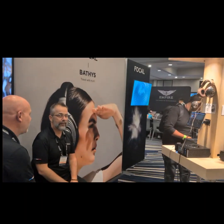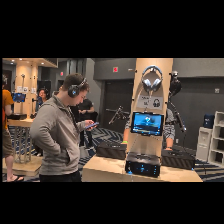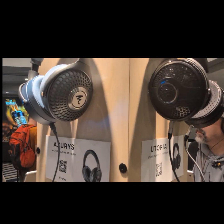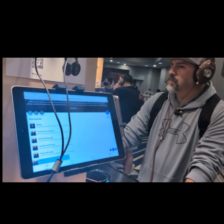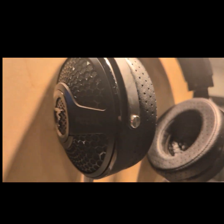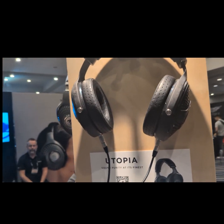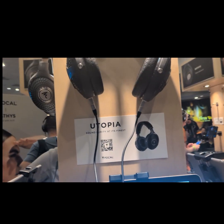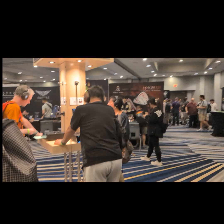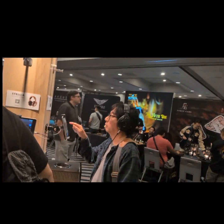And here we are at the Focal booth, showing off the new Bluetooth, the Azuris. Wanted to get a look at those. There we go. And here's the famous Utopias, which I'm looking to maybe get a quick test on these on the way out the door. They're looking just as beautiful as ever. There's the Stellia as well.